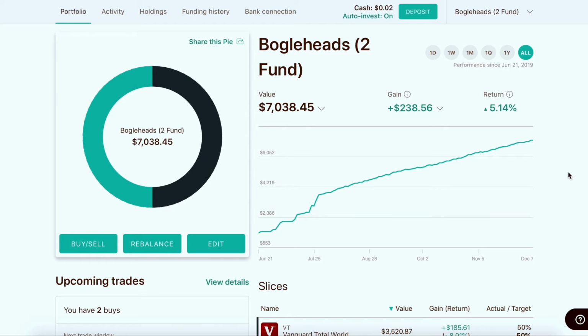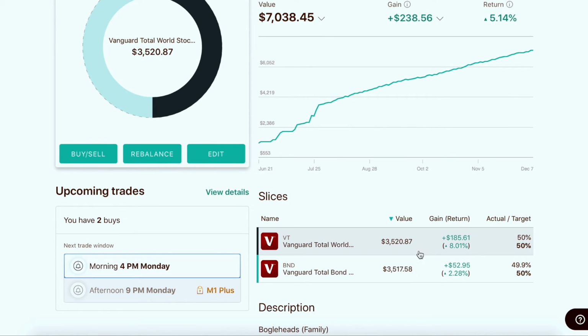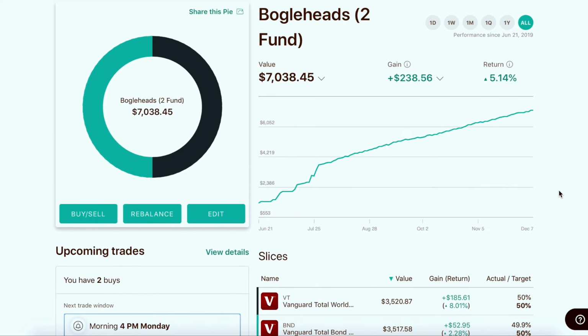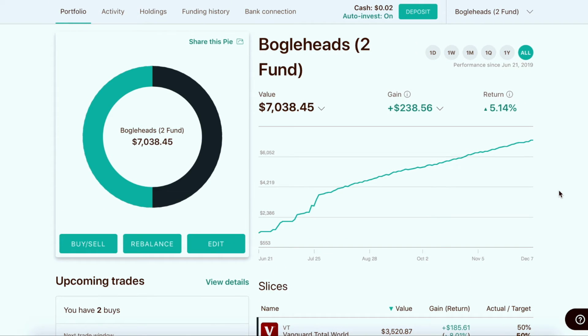And this fund is automatically rebalancing itself. So that's why you see the value being so close, even though the Vanguard Total World has been growing significantly, being up 8%. Additional monies that are deposited into this account go into the bond to keep it at a 50-50 balance, which I'm happy with for now. And I may do something different in the future to actually make this work.